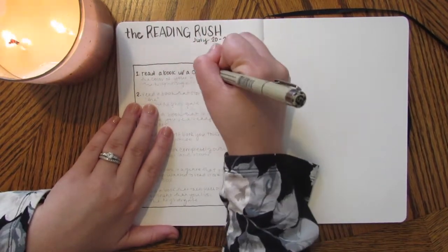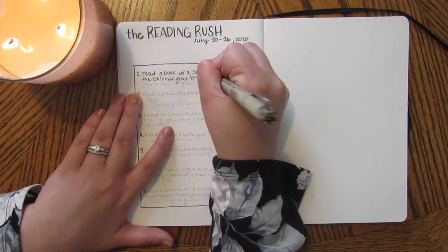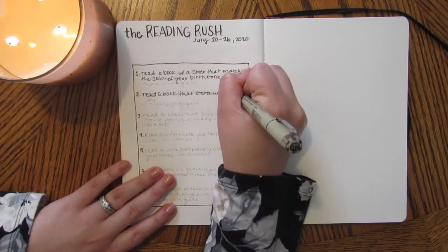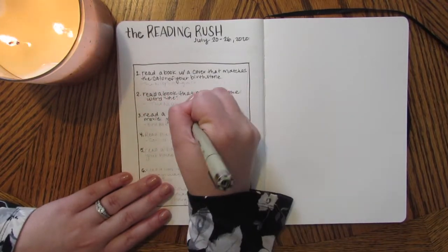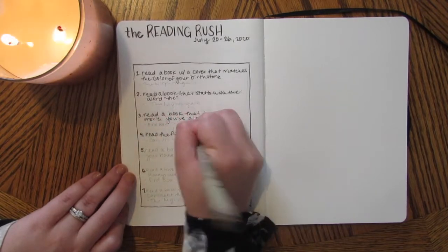The first one is read a book with a cover that matches the color of your birthstone. The second is read a book that starts with the word the. The third is read a book that's based on a movie you've already seen. The fourth is read the first book you touch.